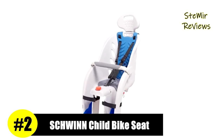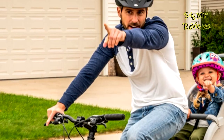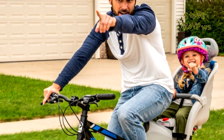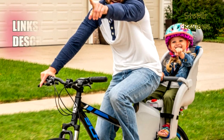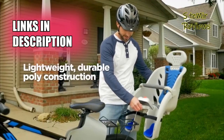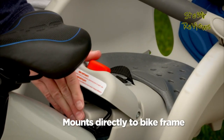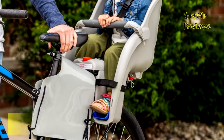Securing a well-deserved second position on our top list, Schwinn, a renowned and highly respected brand, offers an exceptional range of products. The Schwinn rear bike seat is compatible with seat post diameters ranging from 25 to 32 millimeters, ensuring easy assembly and hassle-free preparation for your adventures.